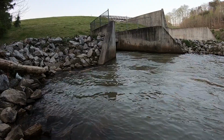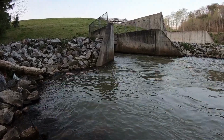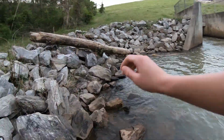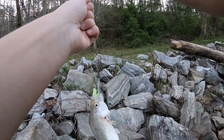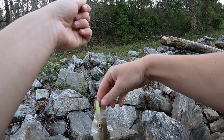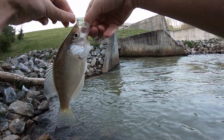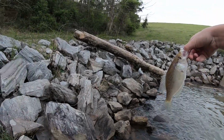Is that a fish? Yeah, that's a fish. It's probably a crappie or a perch. I want to catch a bass, but we'll see. Crappie. Man, yeah, okay. I've only ever caught 2 crappie out of here before, I think. And it was the same day. It was kind of like right before dark, just like today, so there must be a school of little crappie out there.